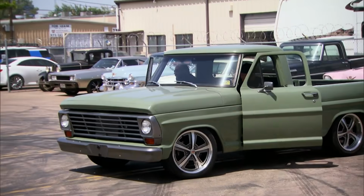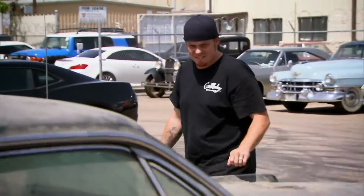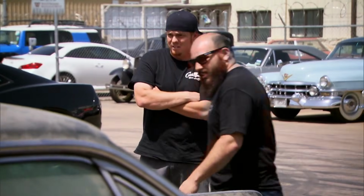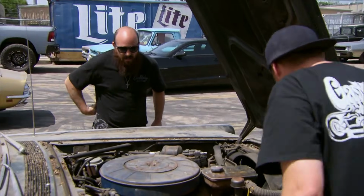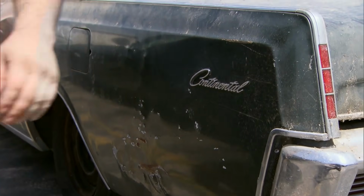So we get back from lunch, and we're the first ones back. I kind of thought I'd get my parking spot back, and there was a Lincoln in the way. Looks like it's been sitting somewhere for a long time. What is it, 68, 66? Man, I don't know much about Lincolns, to be honest with you. I don't either. Looks cool. What do these things come with, 460? It looks like they had a bowling ball in the back of the car.